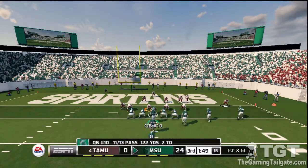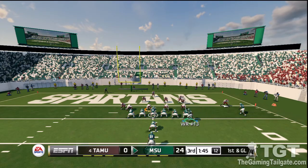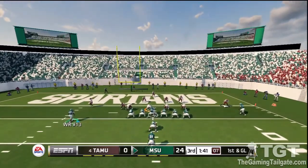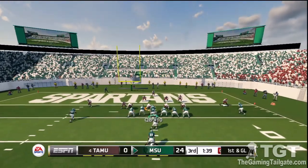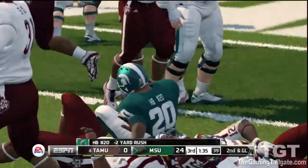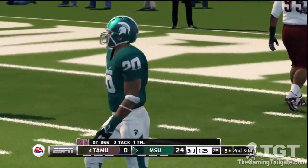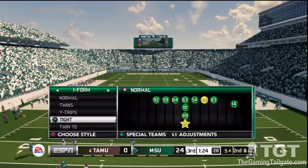Watch 36. 36 to Mike. Here we go. Blue 4. Blue 4. I need one over here. Check. They go with a run, and he's taken down behind the line. That is a loss of 2 yards. That brings up second and goal.